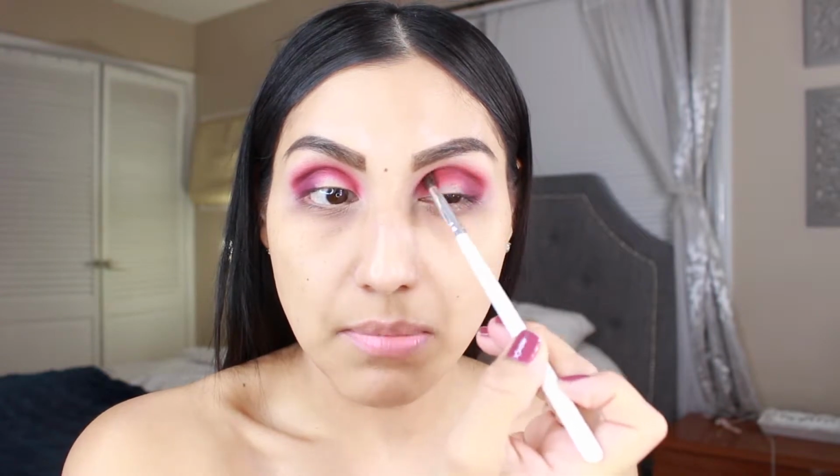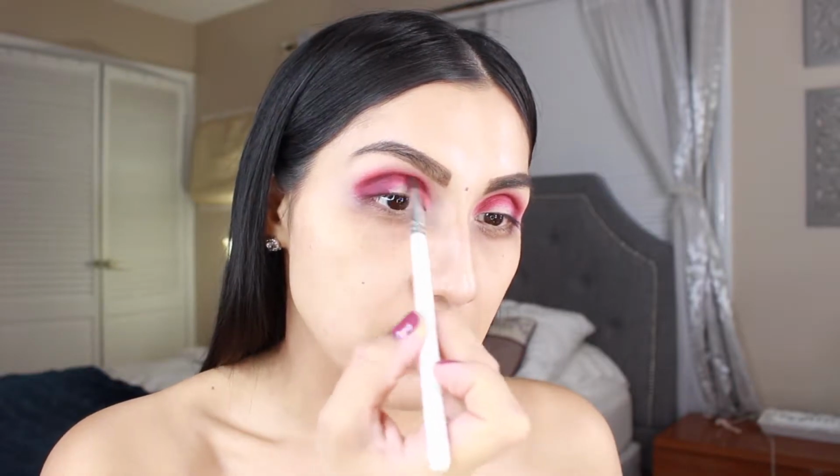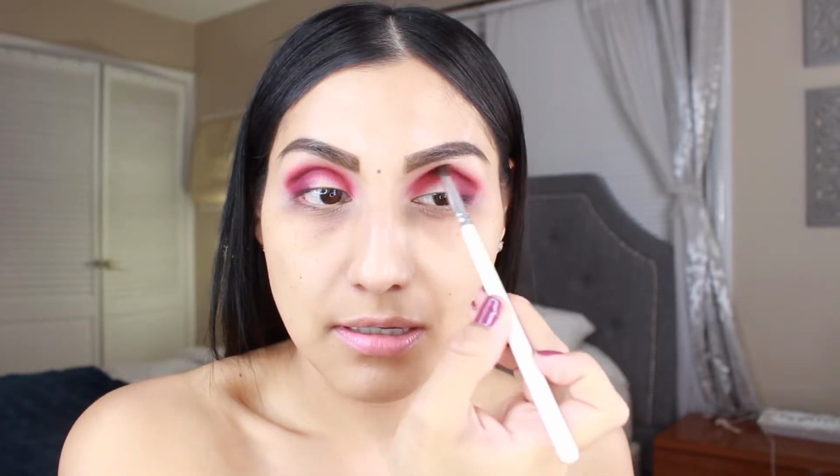I am gonna go back in with the JH40 brush, and I'm gonna go in with this shade again, and I'm just going to reapply it right over the purple, bringing back that shade again because it's just so pretty, and it makes it look a little bit more vibrant instead of dark. Looks really pretty, and this applies so nicely, and it blends out super nicely.